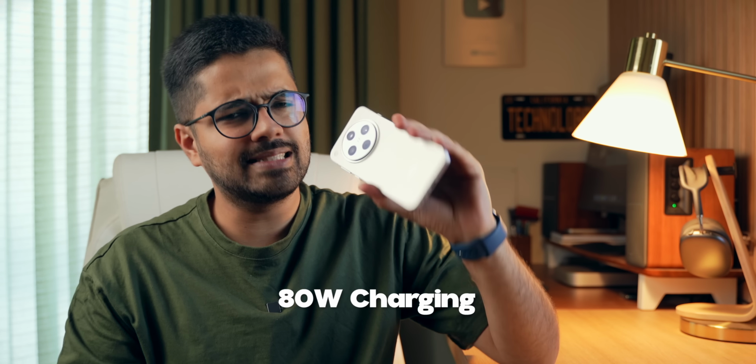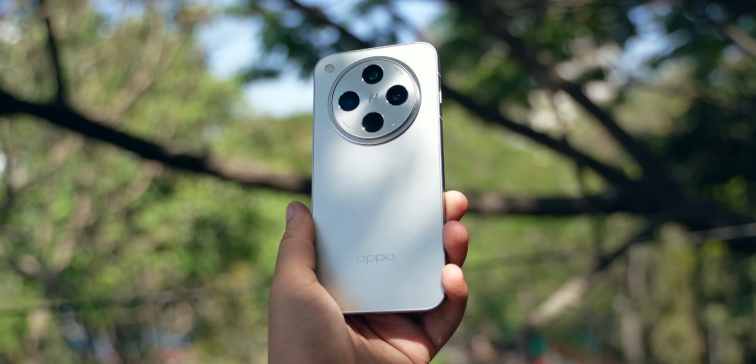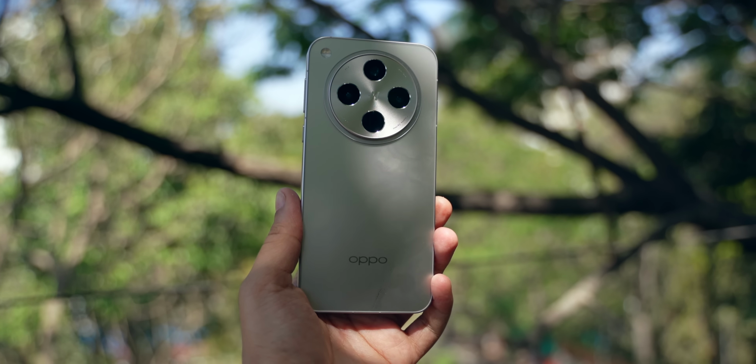And the cherry on the cake is 80-watt fast charging. Super fast and reliable, and the charger is provided inside the box itself. That is a thing to appreciate in 2025. It also has 50-watt wireless charging. I personally don't use wireless charging, but if you do, then that option is available.